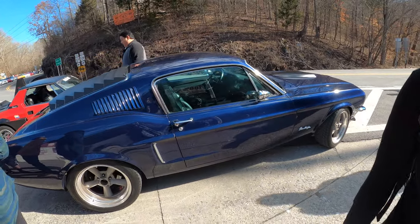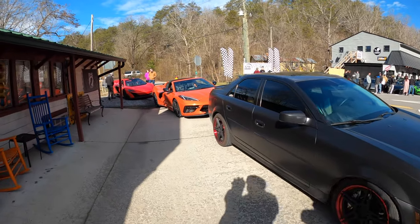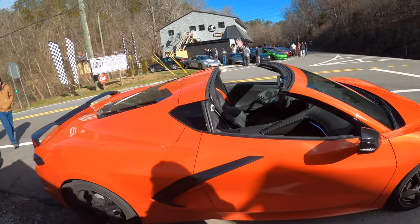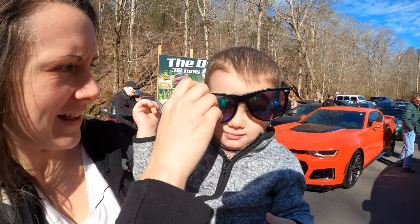This thing is so nice. Yeah, really, the M6. JJ, look. Oh, a C8. JJ, look. What is that? It looks like that. Huh? Oh, that's McLaren. It does look like a McLaren. I agree. Yeah, so cool.